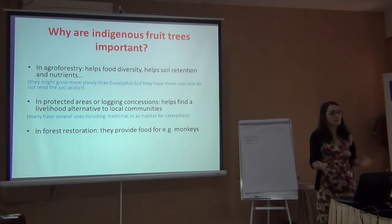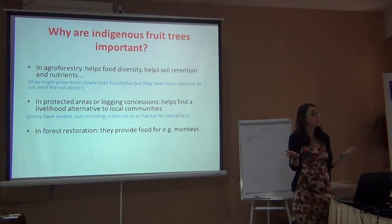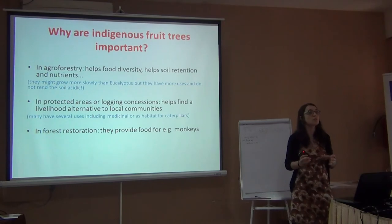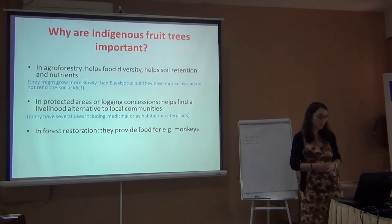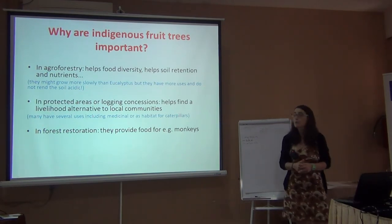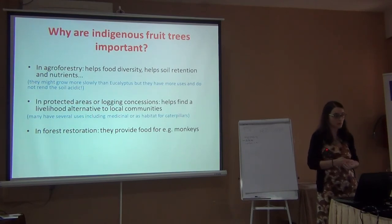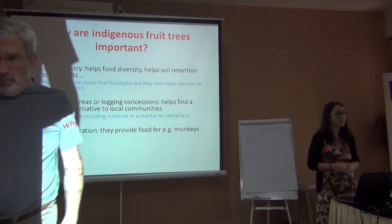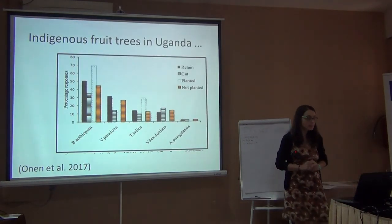Another one is about the protected areas. If we are thinking about a carbon project, but we have poor people next door that need to make a livelihood, maybe this is an opportunity for them. The trees keep growing. We can maybe sustainably harvest the fruits and help them trade or ferment them or turn it into bitter cola drink or whatever, so they can have a little source of income. And the last one I want to say is about forest restoration. When we think about these degraded parts of forest, it could also be a carbon project. Instead of growing a random tree, we could choose an indigenous fruit tree. Maybe the monkeys will come, and maybe we can even think about helping the wildlife.